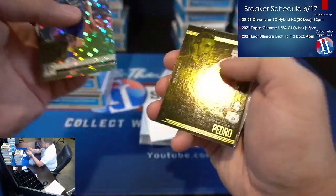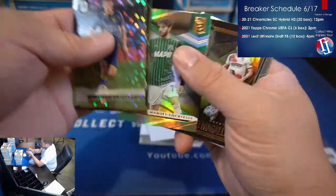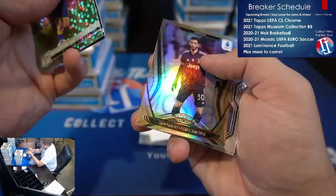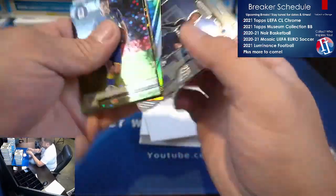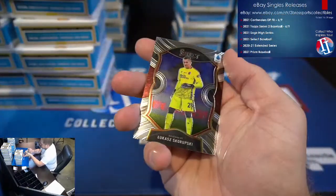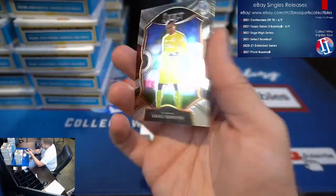Lazovic, Pedro, Locatelli, Mangalon, Rodrigo Betancur, Cristiano Ronaldo, Prism, rookie ticket Fares, and select Skorupski, Bologna.